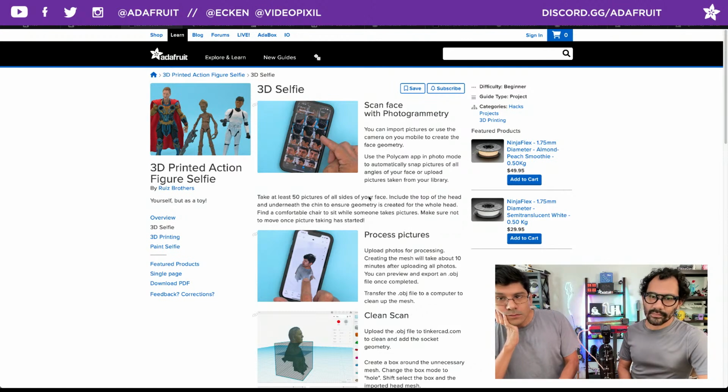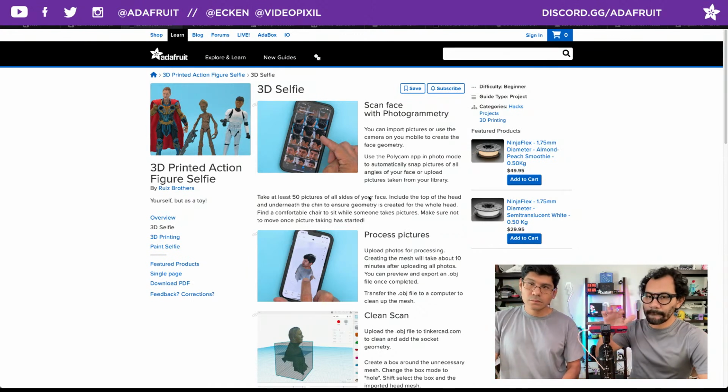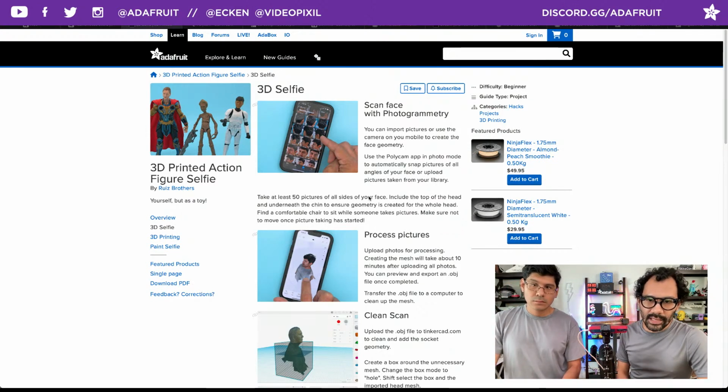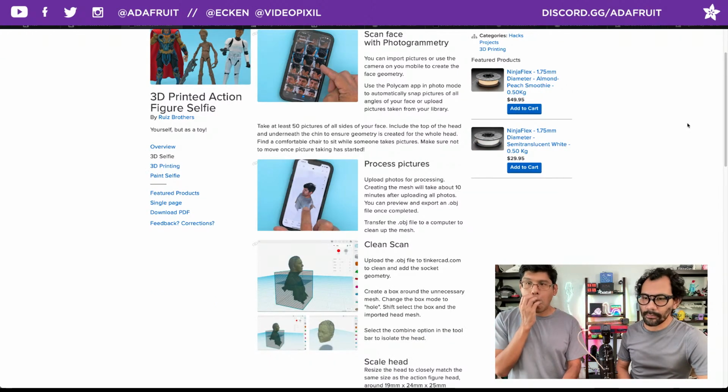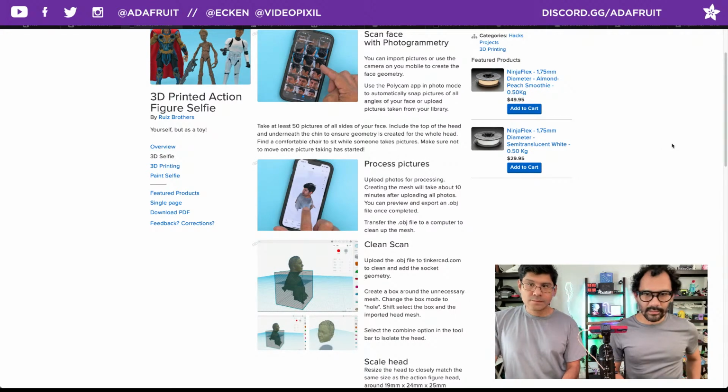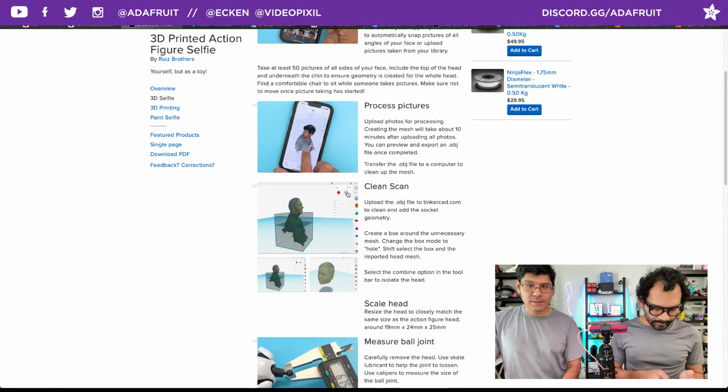And then the last tip, make sure you get the top of the head and underneath the chin, because otherwise you'll have gaping holes there that'll be very difficult to close or time consuming. After that, it takes about 10 minutes after you upload all of the photos to Polycam. It's pretty quick. Do you want to look at the phone? Yeah, take a look at what the models look like.